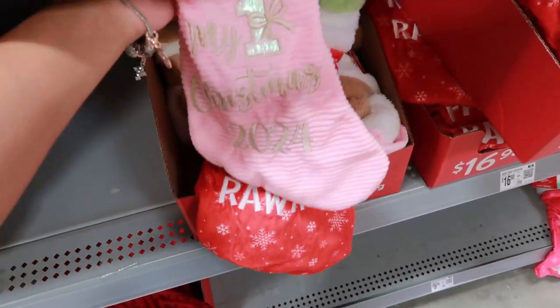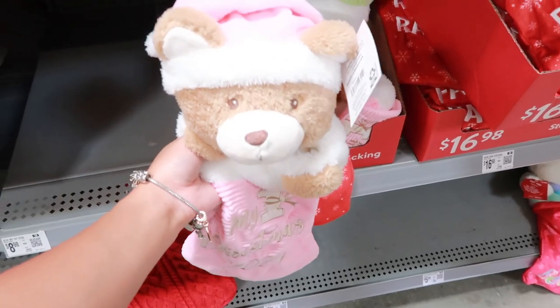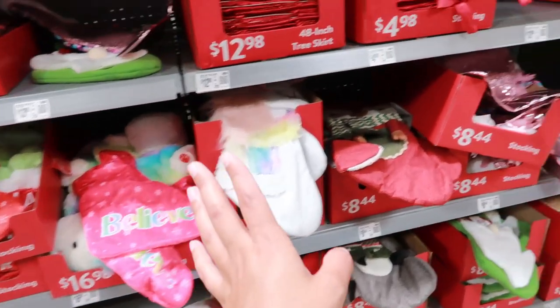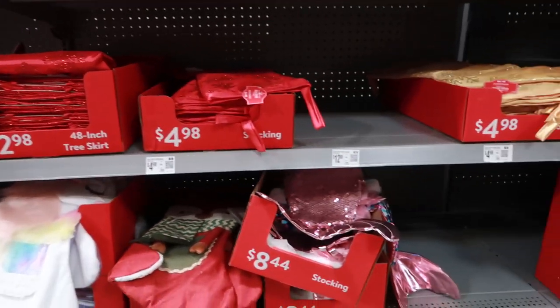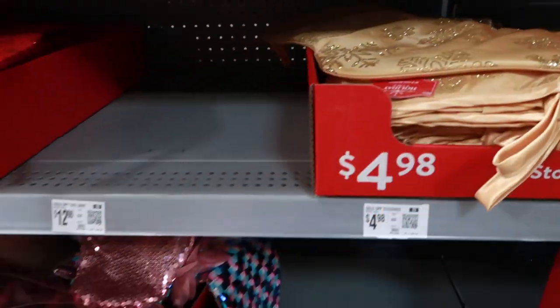You know, whenever you don't have a kid and you see stuff like this and you're like, oh yeah, I want a baby. Oh, this is so cute. All these fun ornaments. Stockings, my bad.